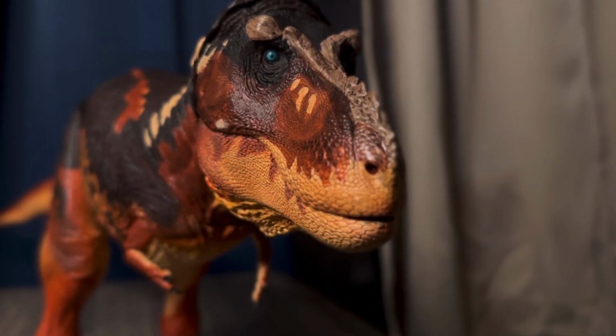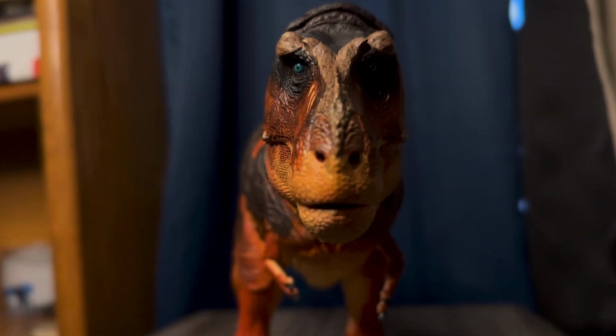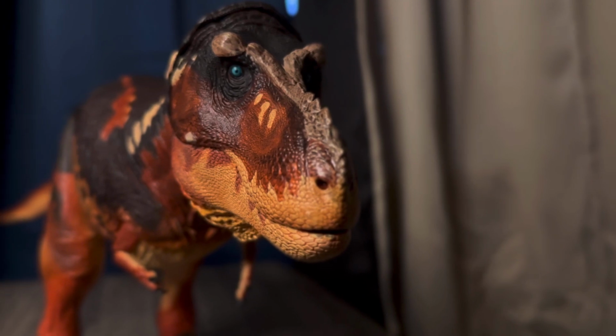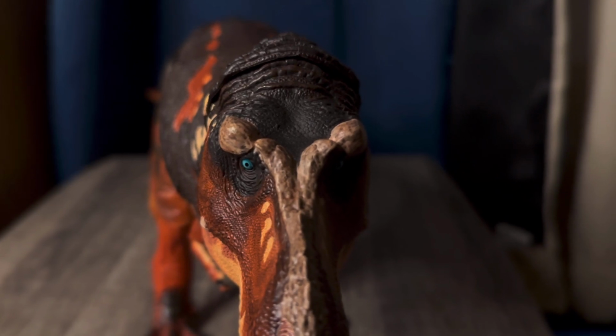Going up to the head, I think the head was pulled off very well. I'll point out that it does have forward-facing eyes, something that is true for T-Rex. You know, it would have stared directly into your soul. It was a very good predator. The lacrimal horns, I think, are really striking and really cool looking, and the way that they lead into that nasal ridge, which is like the midline of right there, I think just looks so cool.